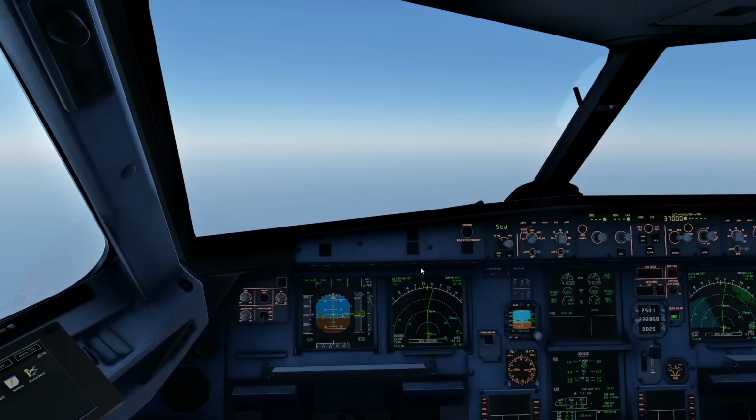But what you get with Airbus, and by the way, Airbus themselves is a customer of Toliss, so their aircraft are certified by Airbus, and it is really the closest you can get to what an Airbus does in real life. So considering all of these things, I don't think that the $29.95 is a big ask from Toliss. I think it's reasonable for what this add-on does, and considering everything else that I said, I think it makes sense.